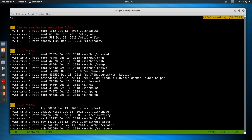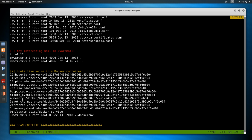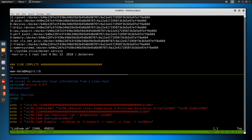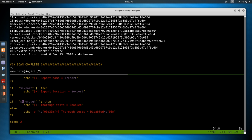Is looking at SUID files. Nothing looks non-default, and that's pretty much about it. So I'm going to try running this real quick with thorough scans on to see if we get anything better. So let's go LinEnum, and what was it? Thorough, then thorough test enabled. I guess we can just do thorough equals 1 at the top.